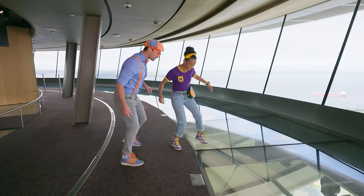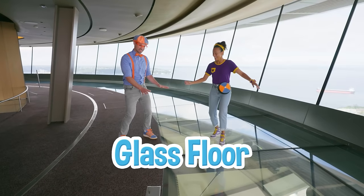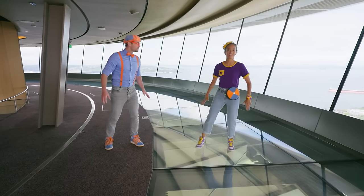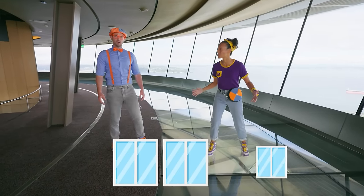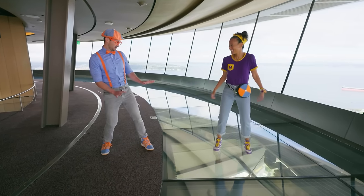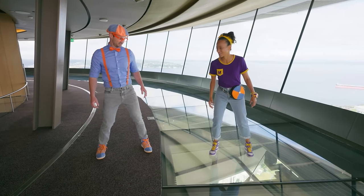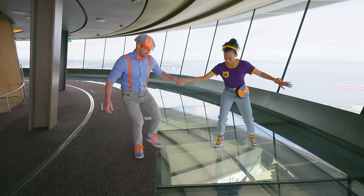It's okay. It's a glass floor. Whoa, are you sure it's safe and strong? It's actually 10 layers of glass, which means it's as strong as walking on concrete. See? Whoa, be careful. Totally. Do you think it's safe enough for me to come on too? Absolutely. Okay. Yeah, it feels kind of funny.